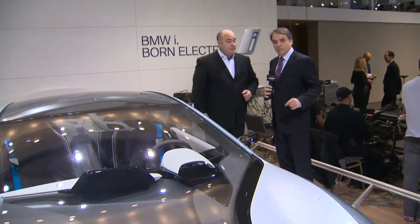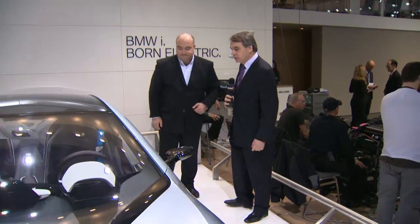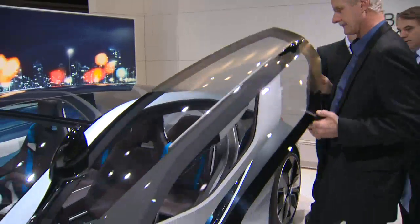So we can't touch the car, but you've got somebody that can actually open it up for us. No problem. Maybe we'll get you to come and open it up, and we'll take a look inside. I mean, it's dramatically different from what people are used to seeing in BMW. Yeah, but it's still truly a BMW.